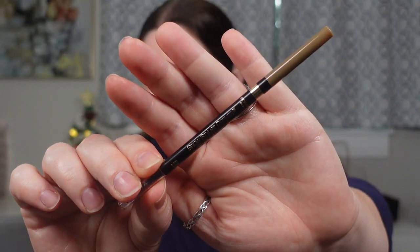The next products I go into are brow products. So the first one that I have is the Brow Stylist Definer from L'Oreal. This is the Ultra Fine Tip Shaping Pencil. This particular one is in the shade Blonde. This is a terrible brow product.